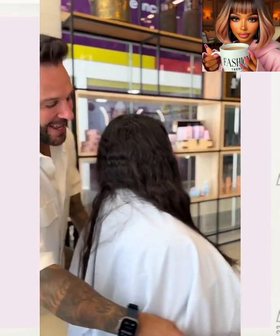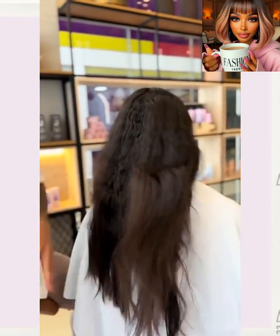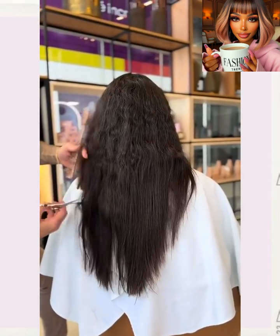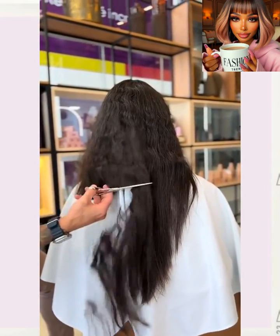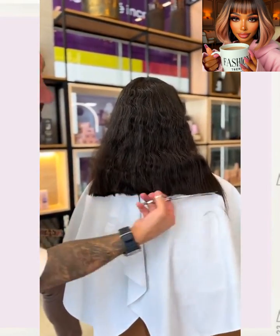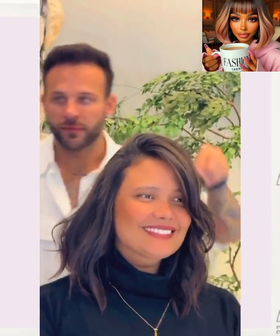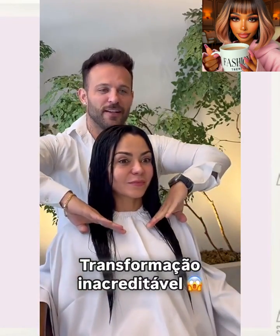So moving right along, we have someone who has a long waist length hair. Stylist chops that hair right off. Oh, and she also gets a gorgeous bob as well. Absolutely beautiful. So moving on to transformation number 3.